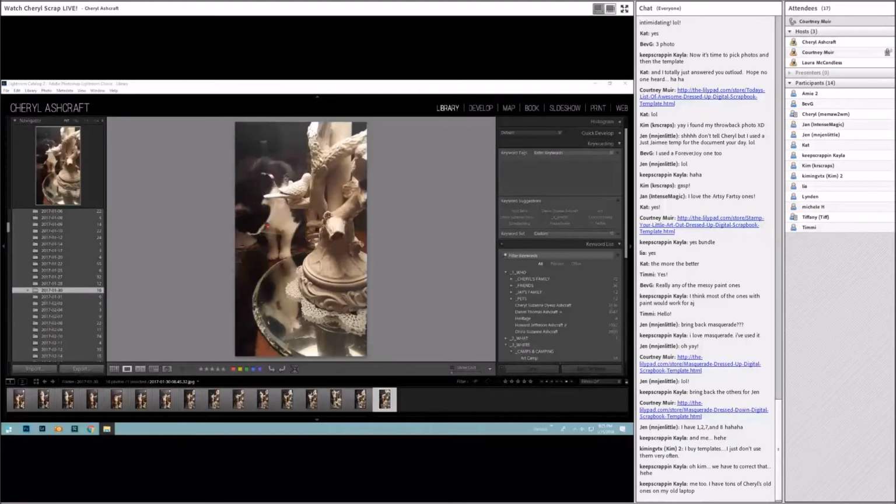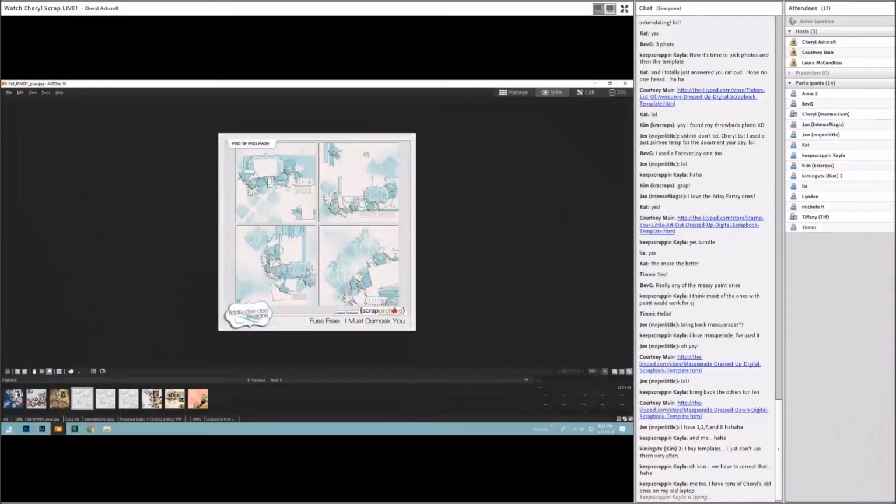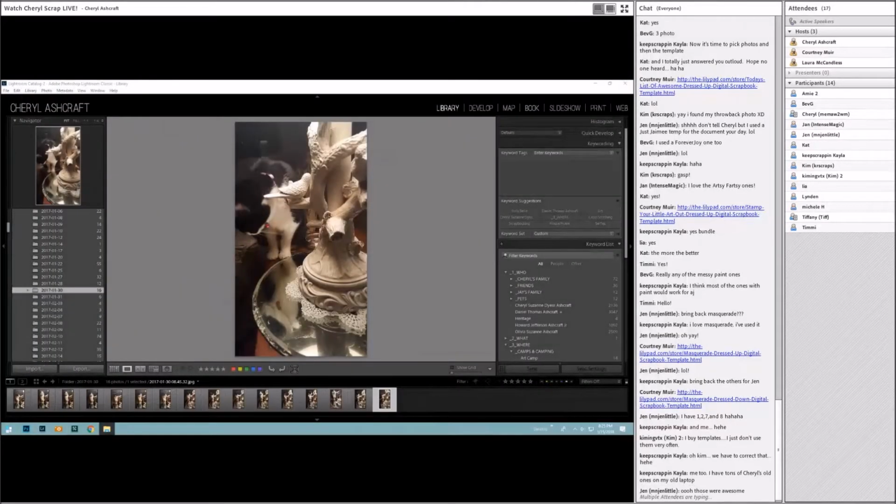Oh my, Kayla says lord, she has tons of your old ones too. Oh, sorry, I didn't mean to unfocus you. Go back to focus. I can't remember now. I don't know why, I think I've already moved those over. Oh, I forgot, I gotta move these over too. Those are fun. Ooh, those are cool. I must mask you. Okay.